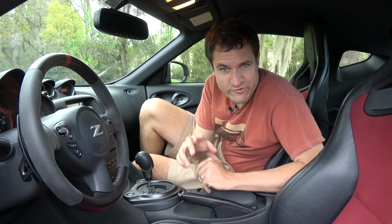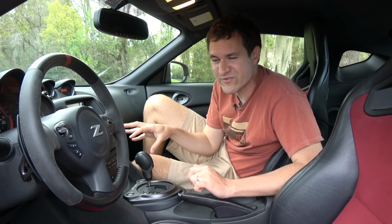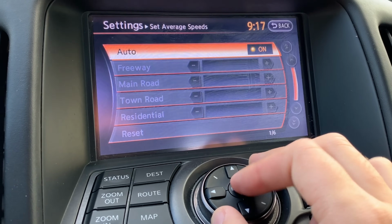Now, next up, another interesting item in the infotainment system. In the navigation settings, it allows you to select your average speed on various different types of roads. You can leave it in auto and then it will pick, or you can manually adjust it.